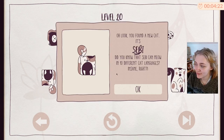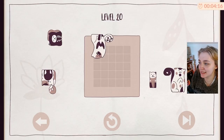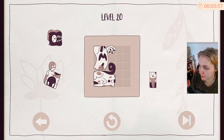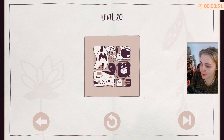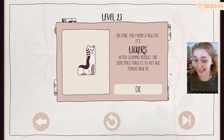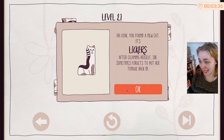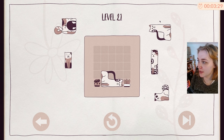Sebi! Did you know that Sebi can meow in 10 different cat languages? Insane, right? It's a square. Oh, Sebi's the shape that I've been wanting, though. Yes. Did not know why I rotated the square cat, but that's fine. Lickers! The shapes are getting strange. After cleaning herself, she sometimes forgets to put her tongue back in. Just put it there for now.